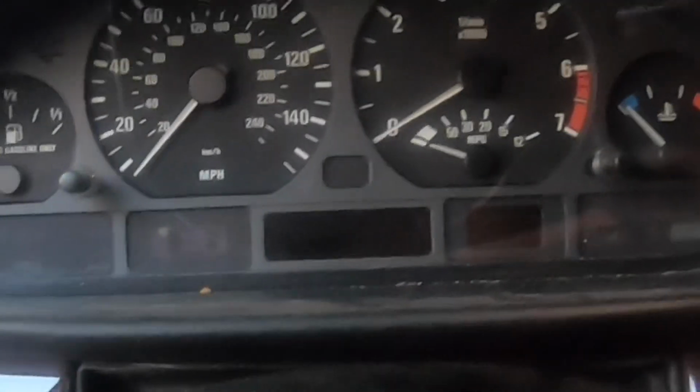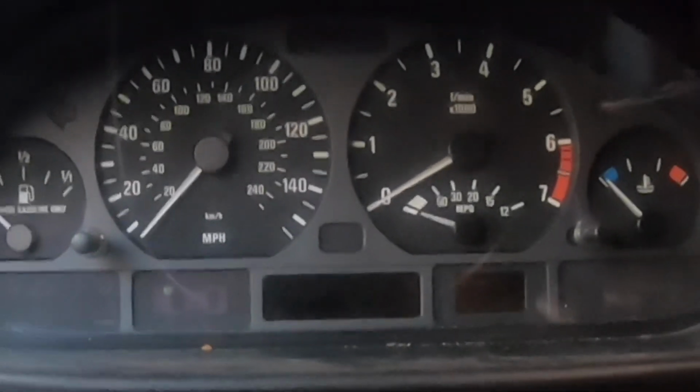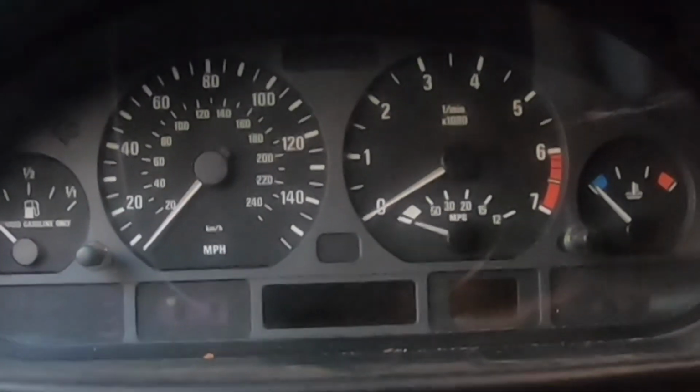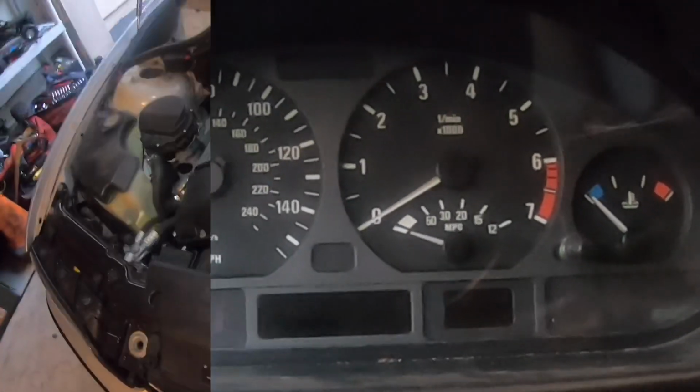So we're going to have to reset that as well. So I'll pull out the scan tool and get that reset. Battery's low in the car, so I'm going to put it on a charger while we're doing this stuff. We'll be right back.